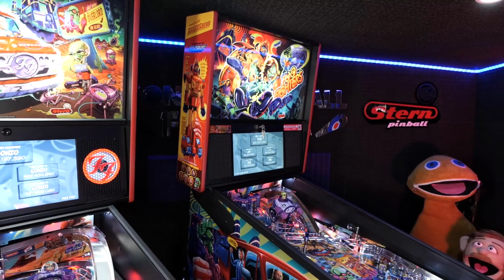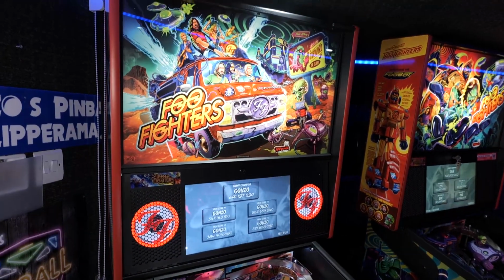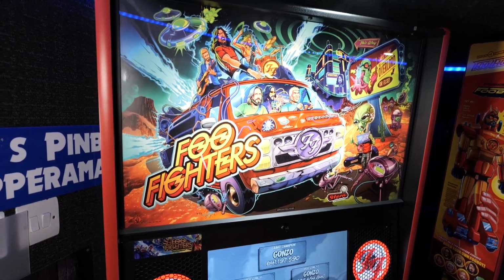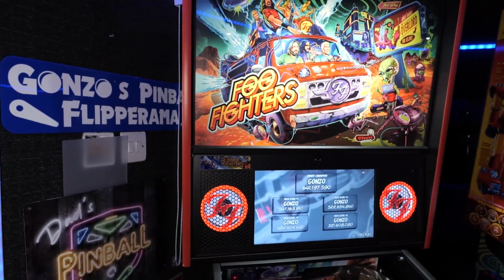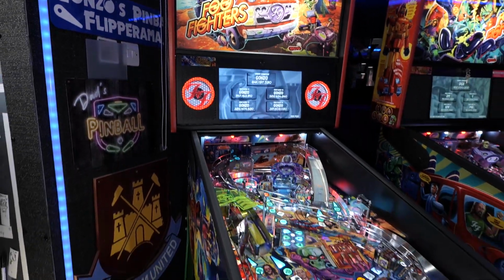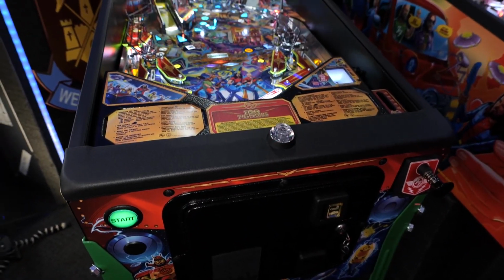I've not even had a single game on the Premium yet. The back glass artwork, I think, is really, really nice. They both are. They're both really, really well done. So let's get on to the game itself and the playfield.